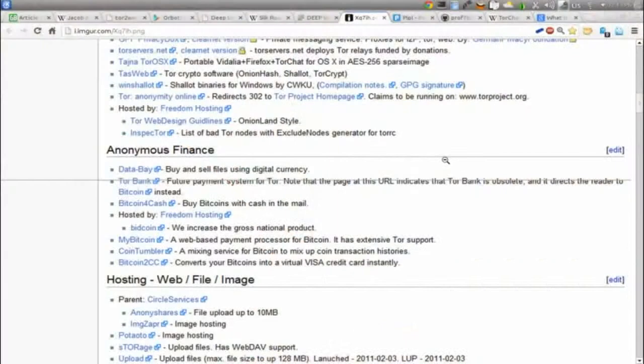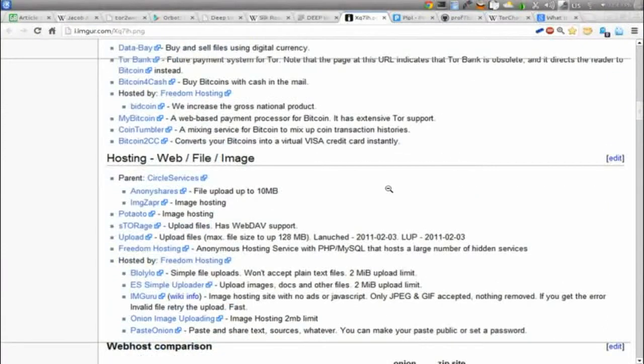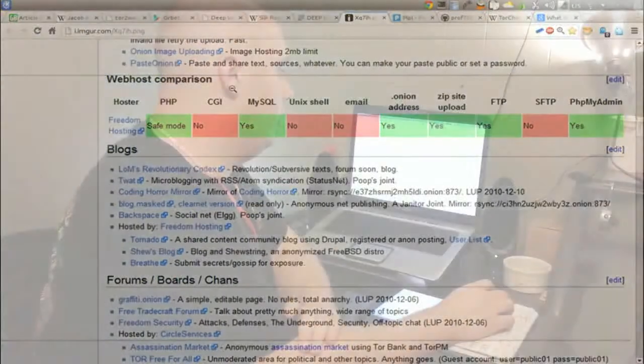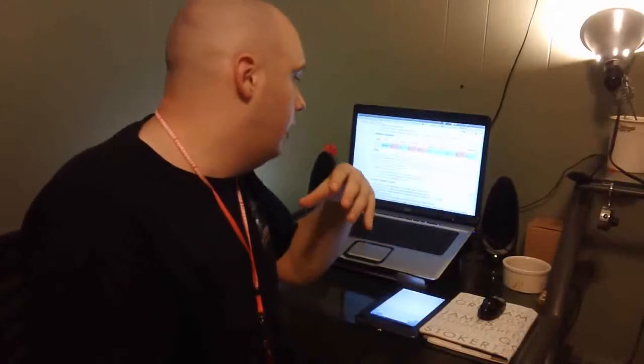So moving right along, we have different types of hosting here. I prefer storage. That one runs pretty well with Tor, as the name implies. Paste Onion is also pretty good. We have some different web hosts right here. Anything that's going to be hosted through Tor, or not hosted through Tor, but accessible to something that's hosting a hidden service. Wow, I forgot where I was going with that one.